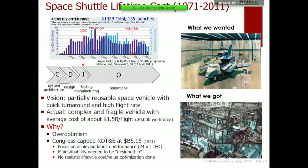It's hidden behind the scaffolding, and the main systems that required a lot of work between flights were the shuttle main engine and, of course, the TPS, the thermal protection system. Now you can say, well, why such a big discrepancy between what was promised, the vision, and what's actually delivered? And people will have different opinions.